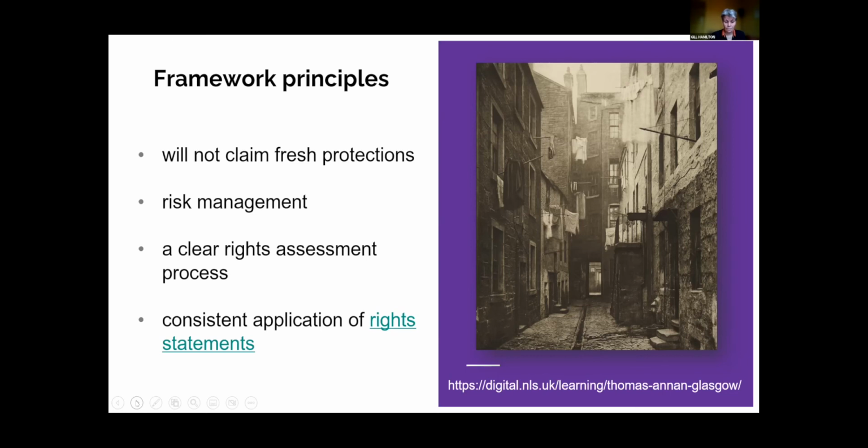And our third principle is that there's a clear assessment process. So the framework guides our staff through the process so that they may determine their rights in any work. As a first step, it has staff check publication dates and date ranges. Then it looks at whether there are named authors and asks questions about their birth and death dates. And then it looks at the different types of work.